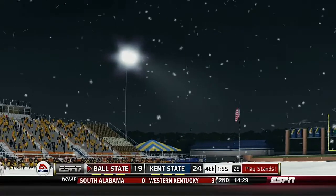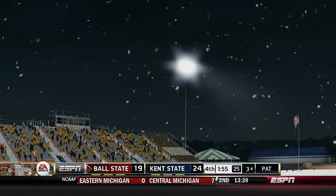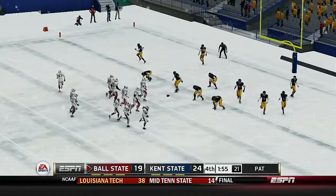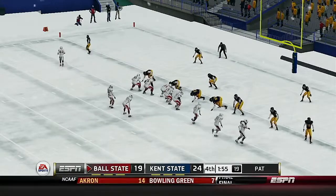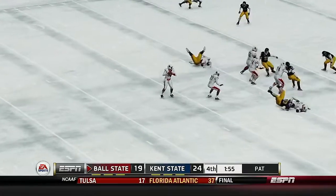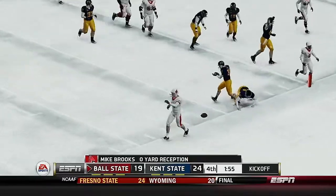After review of the play, the ruling on the field stands. So the call on the field stands. So the offense will stay on the field and attempt the two-point conversion. And they won't get the two.